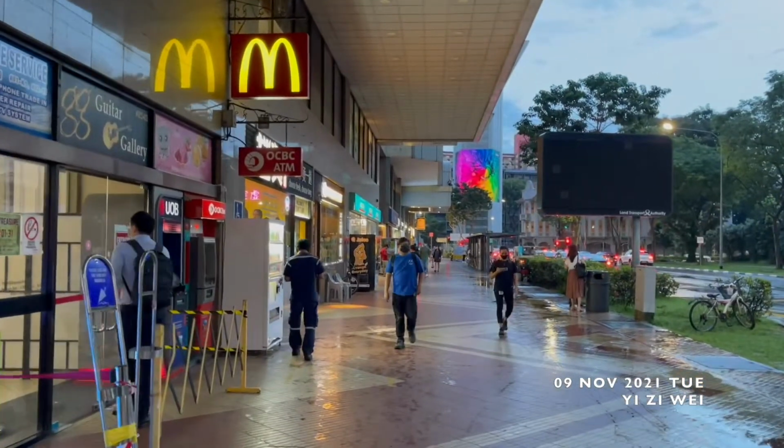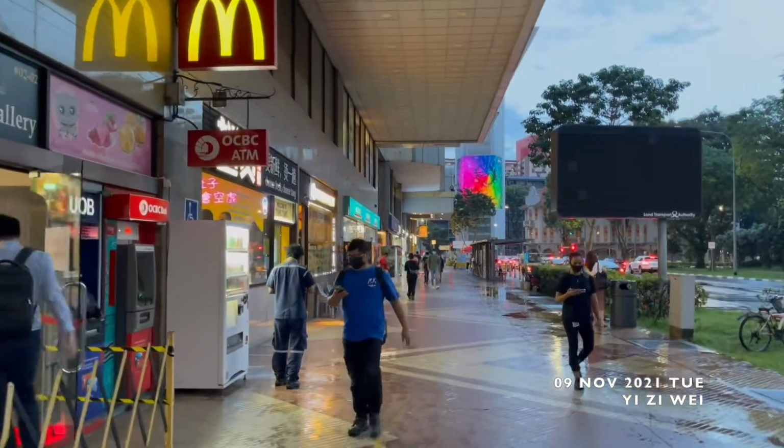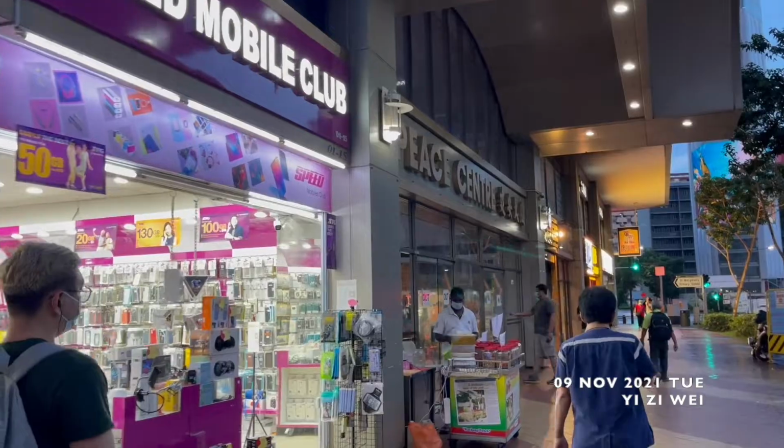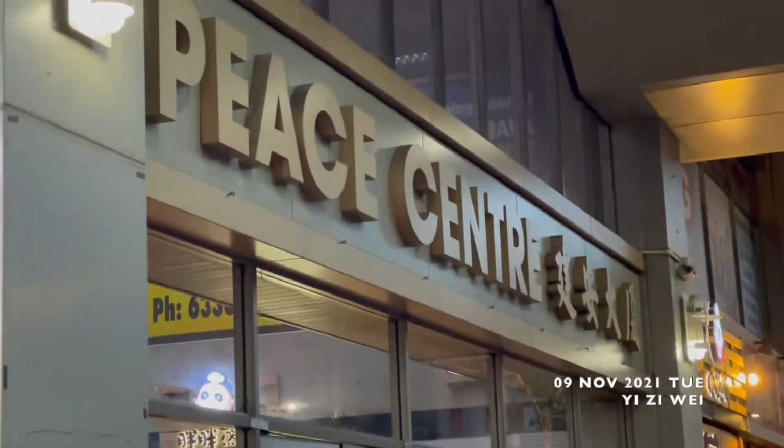Hello, I'm on my way to a Chinese restaurant called Yi Zi Wei to have deliciously marinated meat. Come on, join me. The Chinese restaurant is on the second level of Peace Centre.